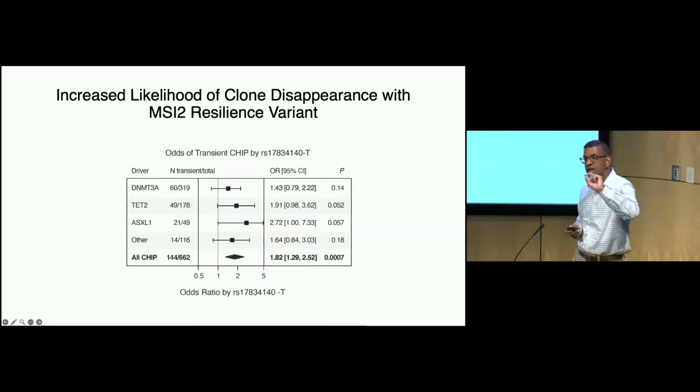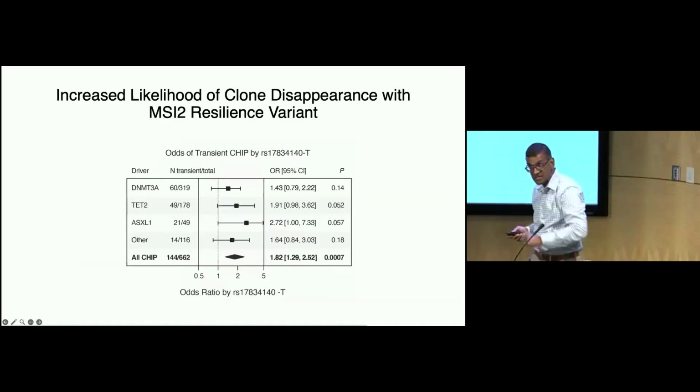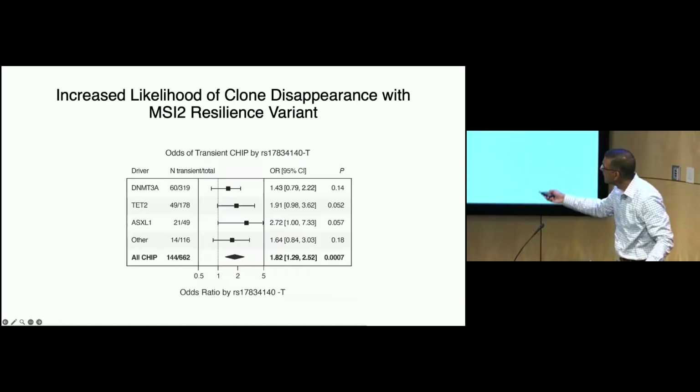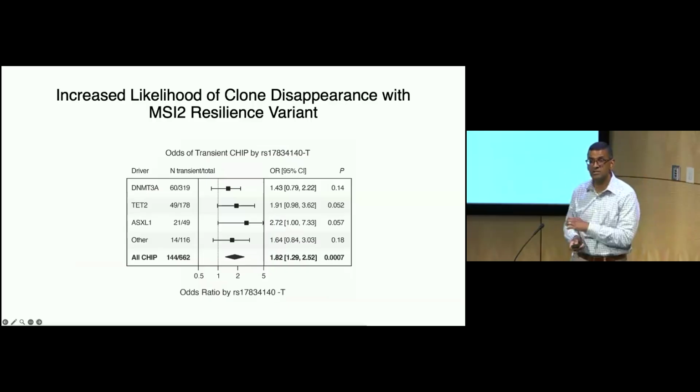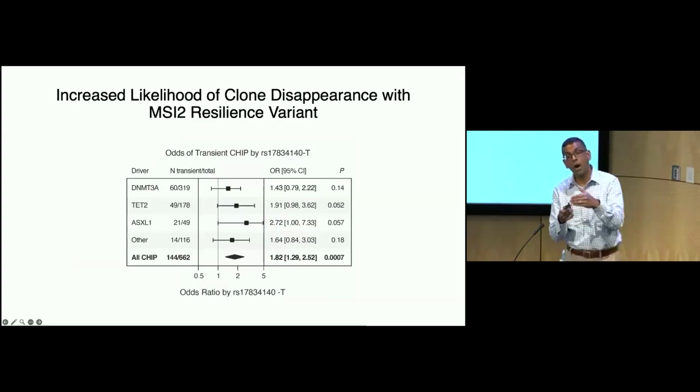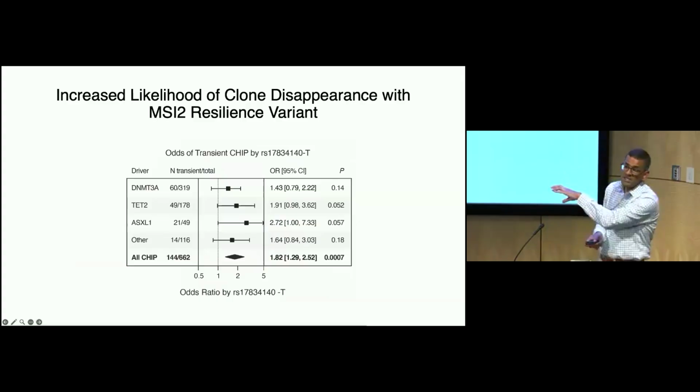In addition, where individuals had detectable clonal hematopoiesis at time point 1 but then had disappearance of that clone, we found that this disappearance was much more likely, 1.8-fold more likely, in the setting of having this resilience variant. So not only is it protecting individuals from acquiring clonal hematopoiesis, but it actually makes it more likely that that clone will disappear.